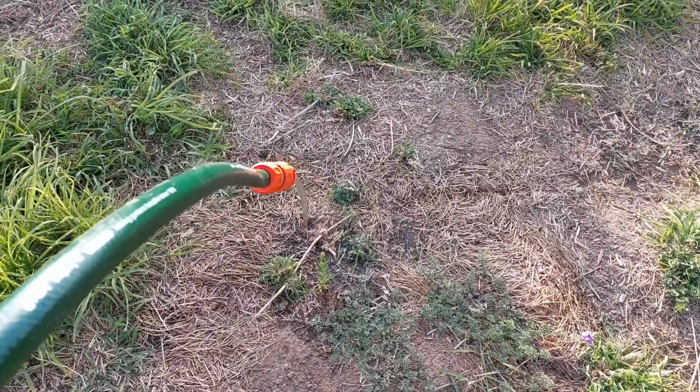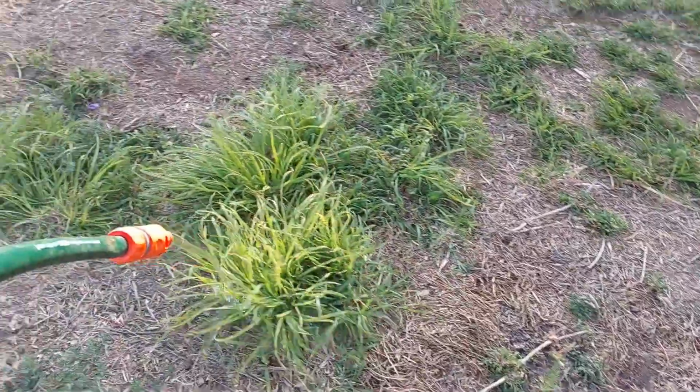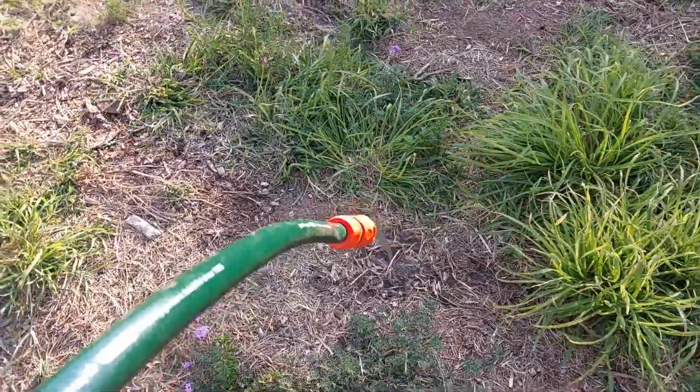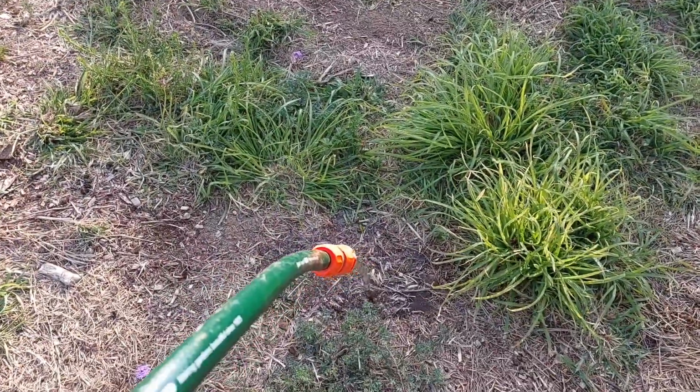So yes, I'm not sure where the sugarcane cuttings got put, so I'm just putting a little bit of water in a couple of spots. Gavin put these in, and he didn't mark them, which is not a tragedy.